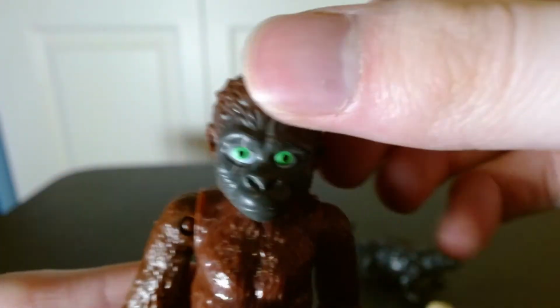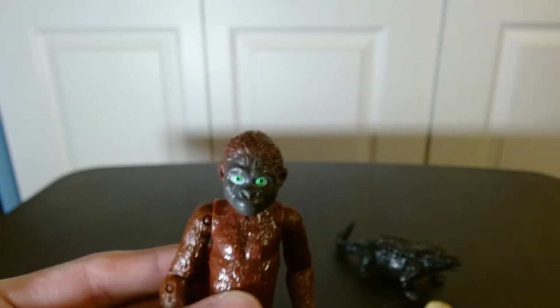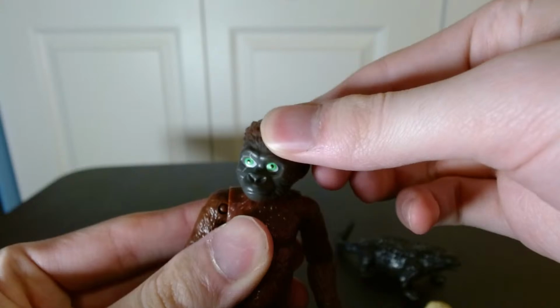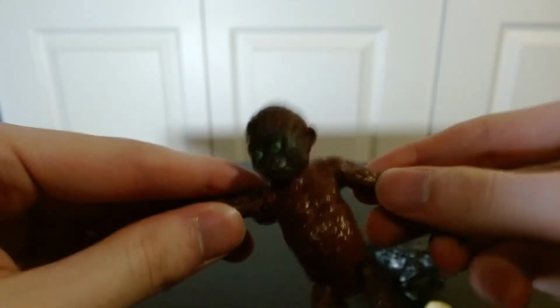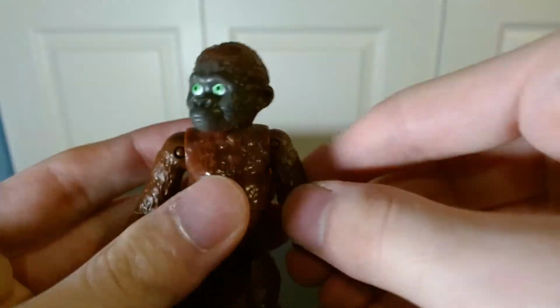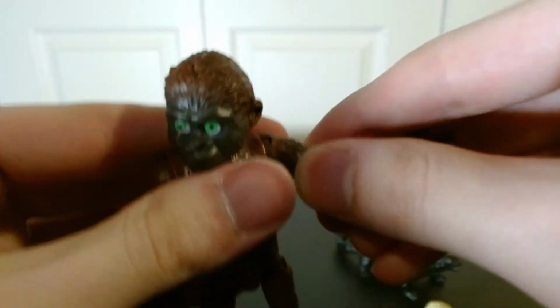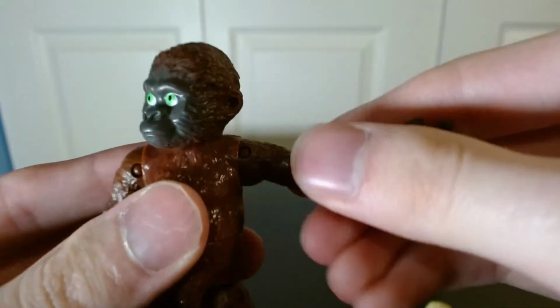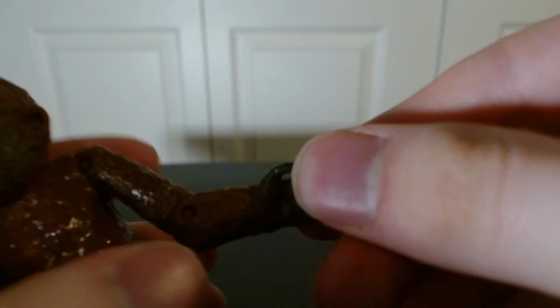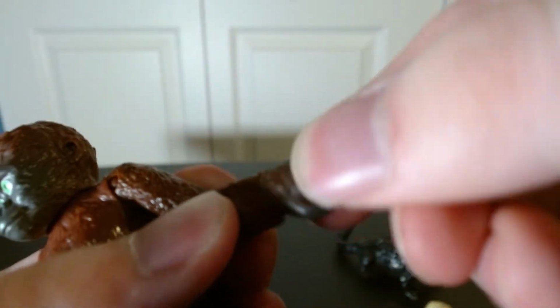So his head, let's zoom out a little. So his head can sort of go side to side, a slight up and down motion, but not much. The arms can move out completely and go in. It's also got back and forth motion for the arms, and a swivel. Oh, at both the shoulder. I don't think that should be happening. And then the elbow has a swivel as well. And then the wrist, I think the wrist is articulated too.